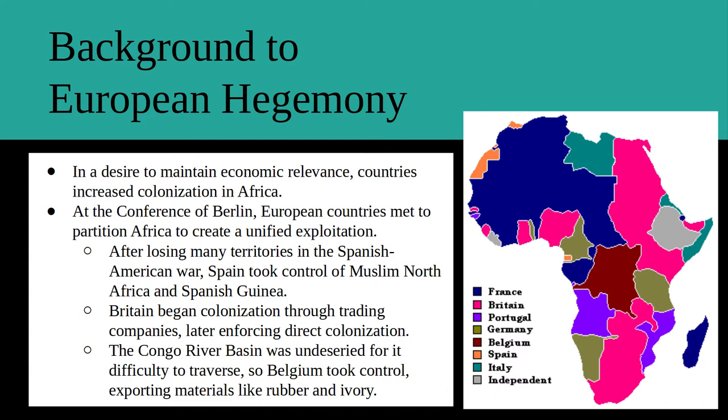After this, in a desire to remain economically relevant, nations began taking over parts of Africa and parts of Asia. And one important conference was the conference at Berlin, in which European countries met together and partitioned off parts of Africa so that they each could exploit it in their own way. Three major nations which did so: the first one being Spain, who lost many of their territories during the Spanish-American War, decided to take parts of Morocco and Spanish Guinea. Britain began colonizing through trade companies, however, began directly exploiting the land through direct colonization. And the Congo River Basin was undesired by most of the European nations. And so Belgium decided to take that and use that for mining and for exporting things like rubber and ivory.